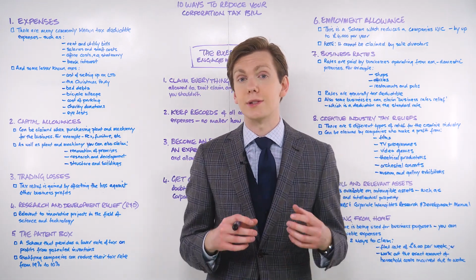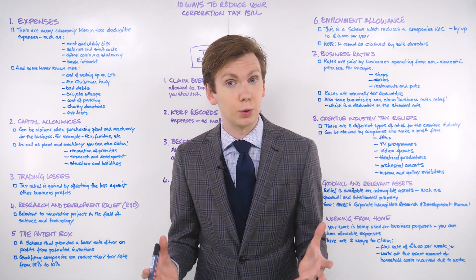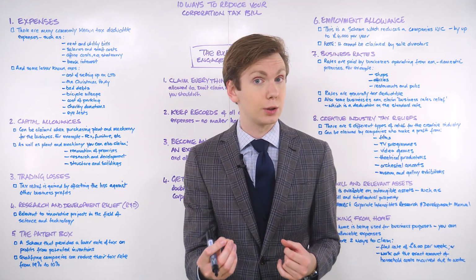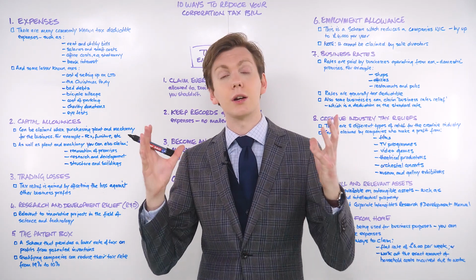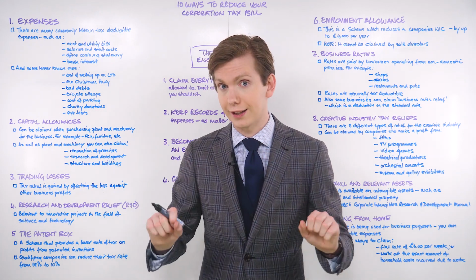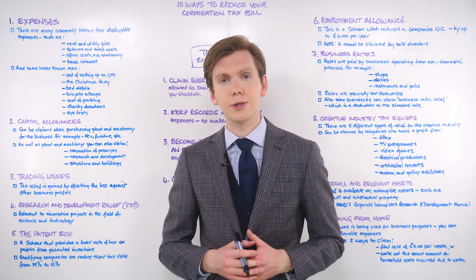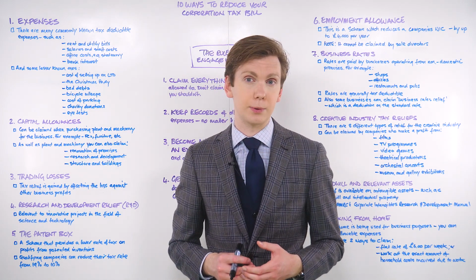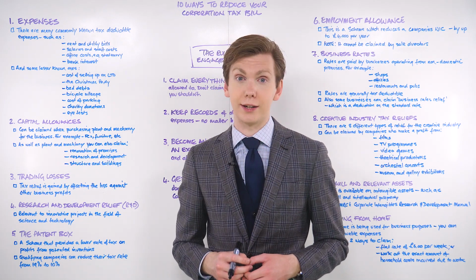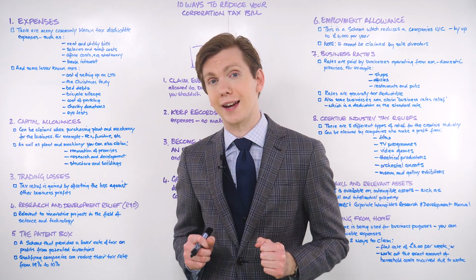When it comes to expenses, the general principle is that an item of expense is tax deductible when incurred wholly, exclusively, and necessarily for business purposes. Expenses incurred for personal use are not allowable. If an item of expense is a mix of business and personal use, it may be possible to apportion part of it as tax deductible. However, this is dependent on the item. So without further ado, let's find out how to slash that corporation tax bill.